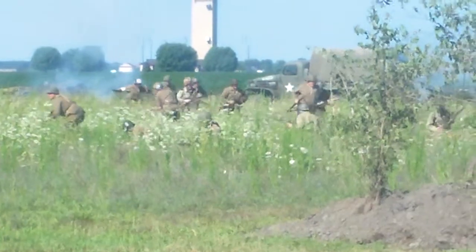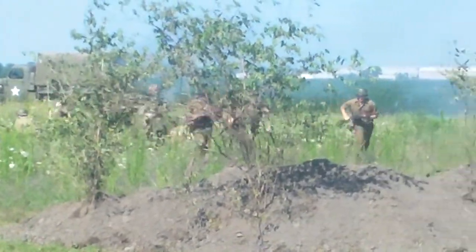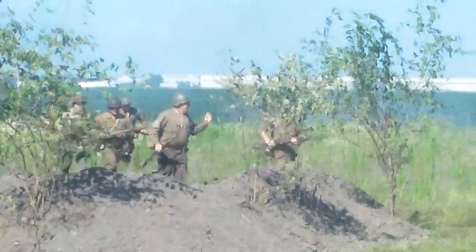Oh my gosh, I think one of them is actually using a Mosin Nagant. One of the guys closest to us, coming down, I believe, had a Nagant.